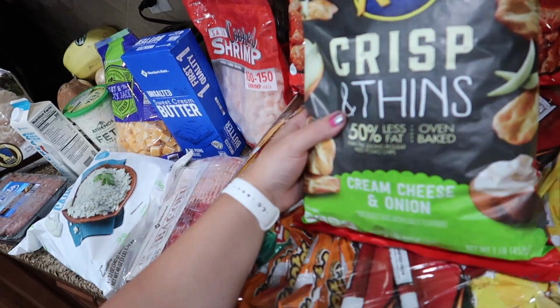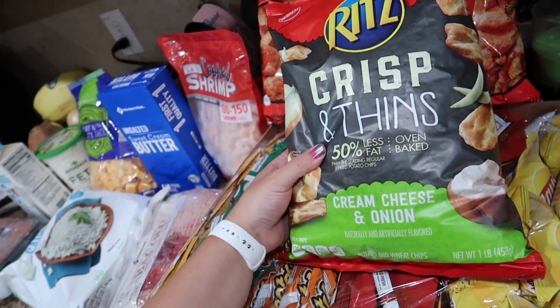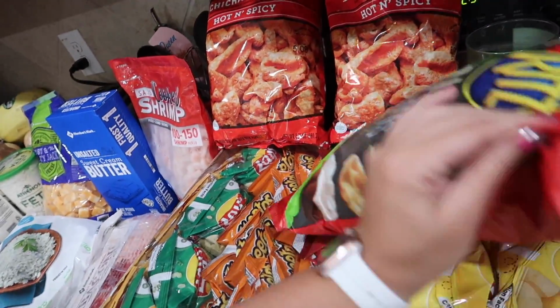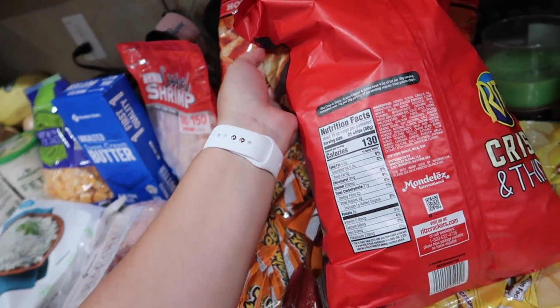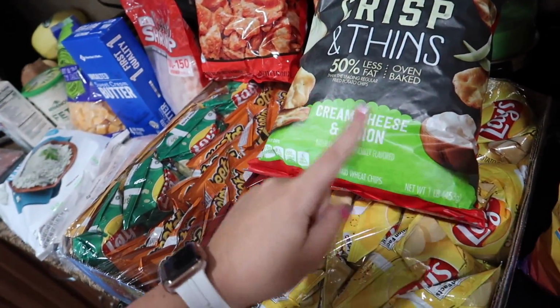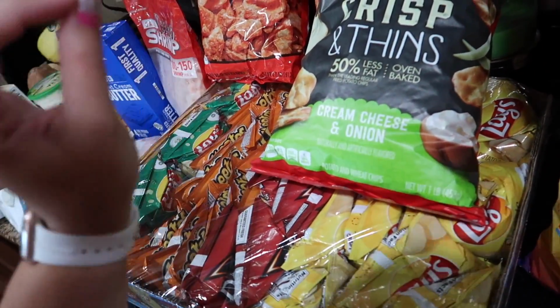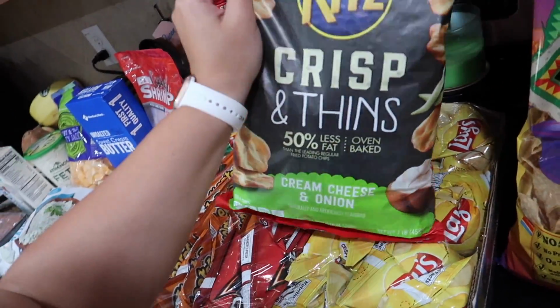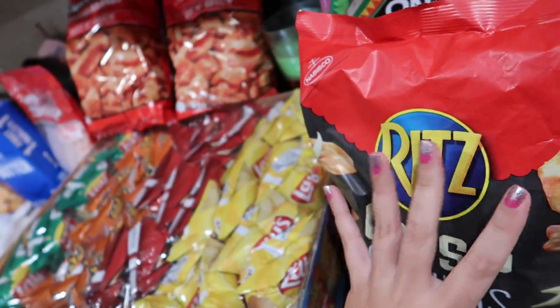Crisp and Thins, oh my gosh, the cream cheese and onion. These are really good. You can have a serving for 3 points on Weight Watchers, which is 21 chips. These are super good if you've never tried them. It's a nice little crunchy treat to go with a sandwich or a soup or whatever for very little points. And this was way cheaper at Sam's than anywhere else.